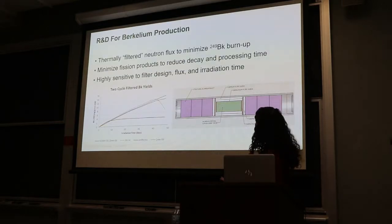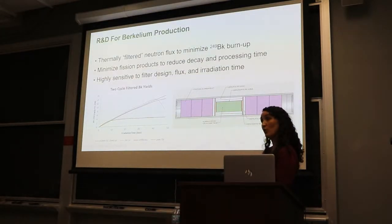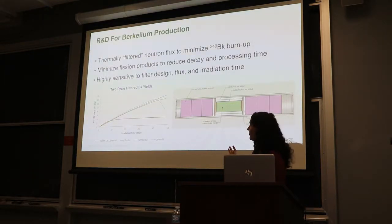And that is actually some of the research that we're working on right now, is developing neutron filters that will selectively absorb the thermal neutrons in the High Flux Isotope Reactor and only allow pass-through of the epithermal neutrons so that more of the captures are happening out in that epithermal range.